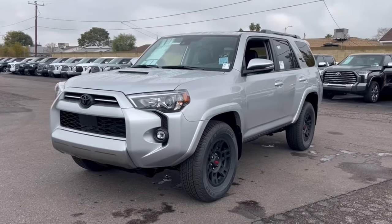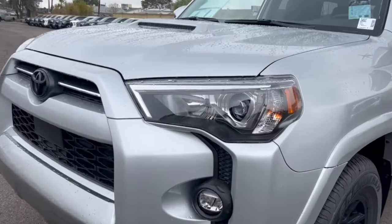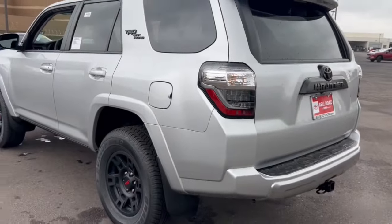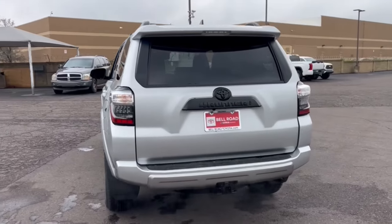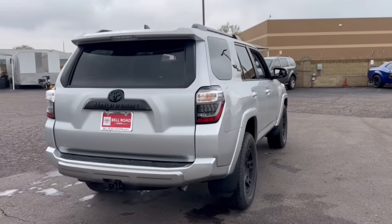Picture yourself in the 2024 Toyota 4Runner. Make every off-road adventure all it can be in this capable 4Runner. From its rugged, trail-focused design to its comfortable interior, this is the go-to vehicle for your outdoor lifestyle.